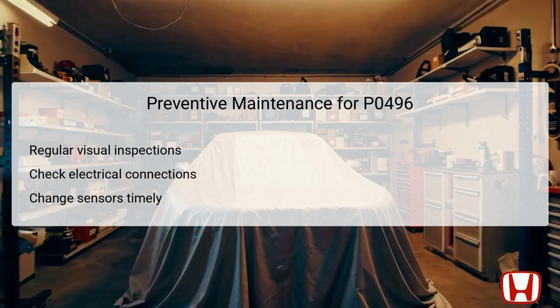To prevent DTC P0496 and maintain the efficacy of the EVAP system, regular preventive maintenance plays a crucial role. Begin with routine visual inspections of the EVAP components, checking for signs of physical wear or damage, such as cracks or unconnected hoses. It's equally important to ensure that electrical connections are snug and free from corrosion, as poor connections can lead to intermittent failures and error codes.